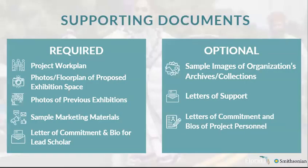There is space in the application for 5 required supporting documents and 3 optional supporting documents. A full project work plan and timeline, photos of the proposed exhibition space, photos of previous exhibitions, samples of marketing materials for previous programs and exhibitions, and a letter of commitment and brief bio for the lead scholar are all required. These uploads only support 1 file per upload, but the file may be multiple pages long.